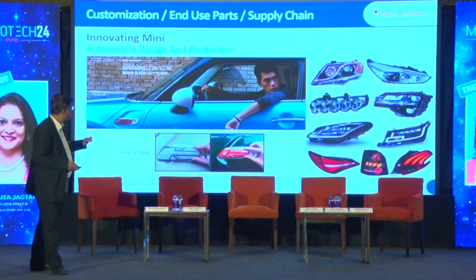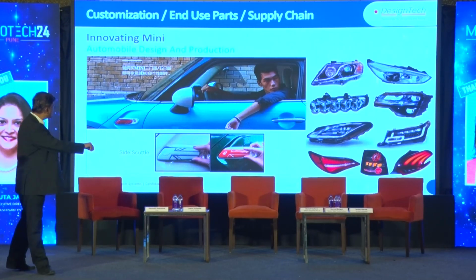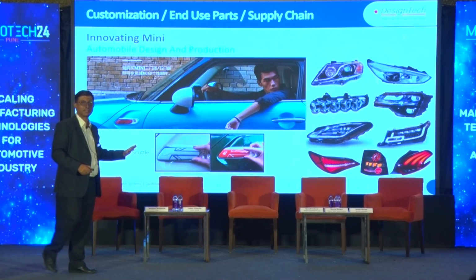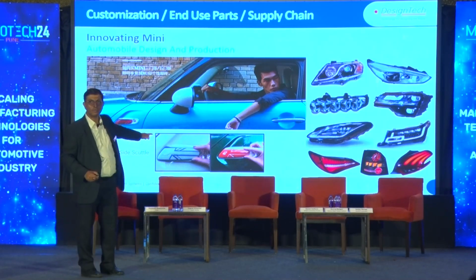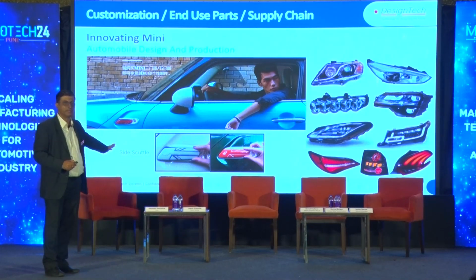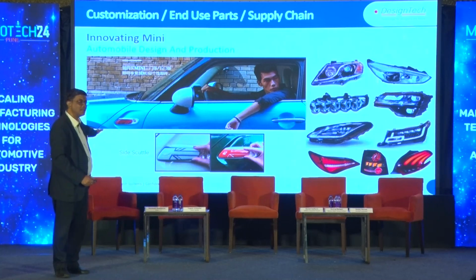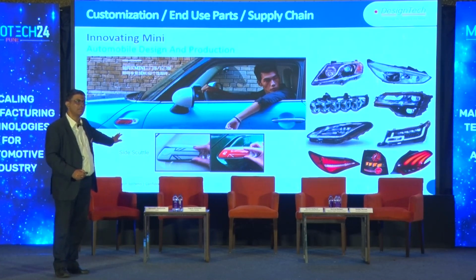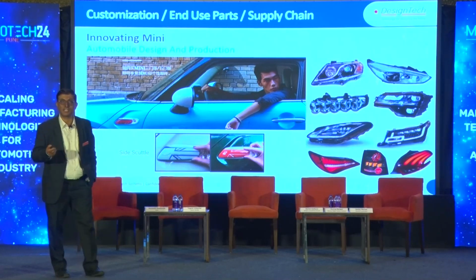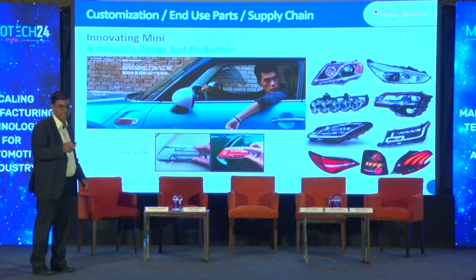Another example, innovation. Now this is again customization. Here, if you see the side skirt, this is customized. It's not the standard side skirt. The person goes there and says, I want a different skirt on my vehicle. What do you do? You cannot do injection molding of one skirt and then put it on the vehicle. Print it, put it on his vehicle and he is happy, you are happy, ready to go, you are going to get your money because that's a premium product that you are selling. That is what you can do. Customization plays a very important role in this.